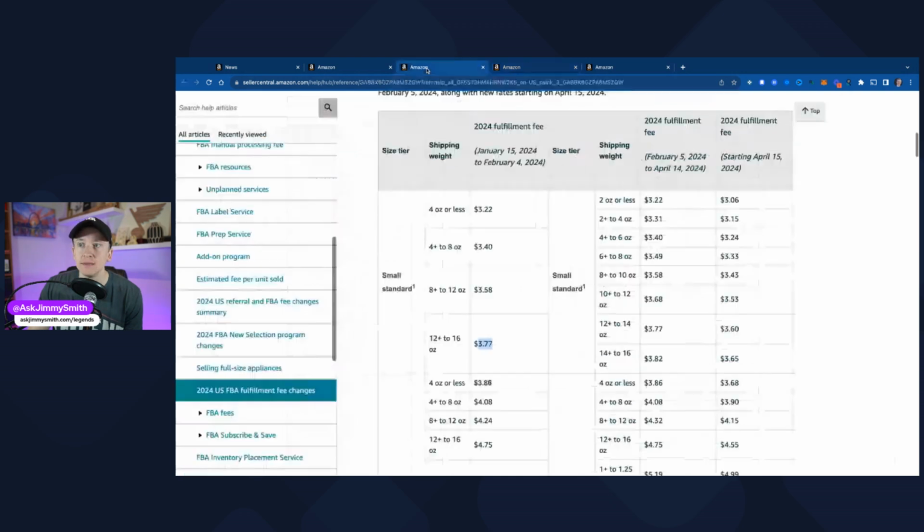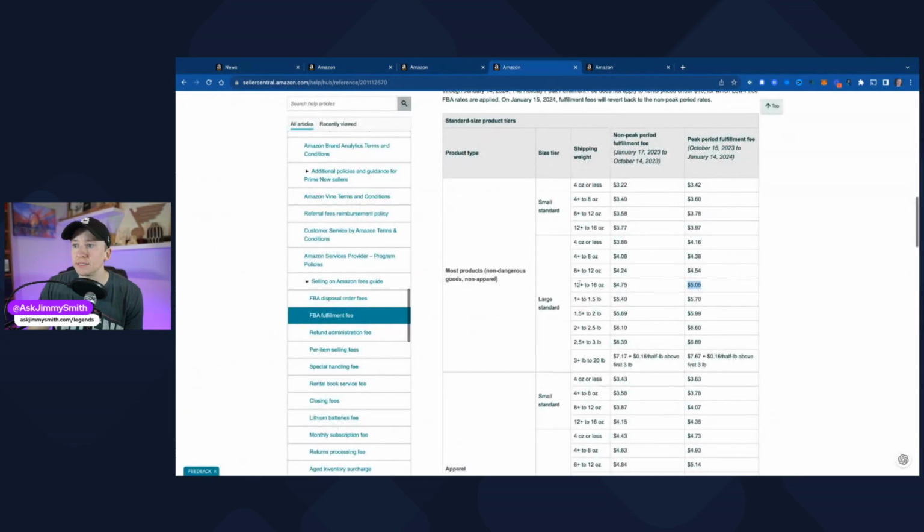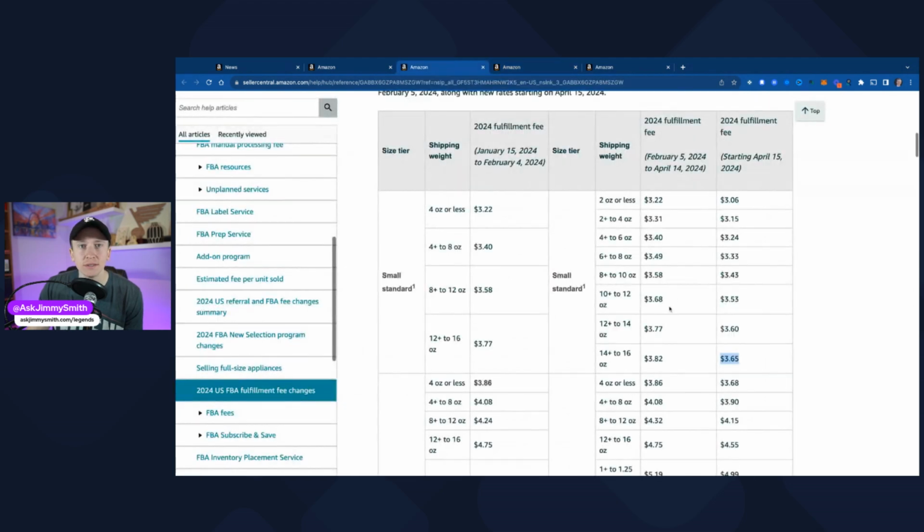So after January 14th, this is going down to $3.77 and then potentially raising to $3.82 if you're between this 14 to 16 ounce, and then going back to $3.65. So, I mean, that's a huge difference in the different prices for the fulfillment fees. You can see it's a massive change for Amazon sellers. It's massive. And people need to be focused on these amazing discounts, I would say, for these different rates. I just wanted to focus on that a little bit more.